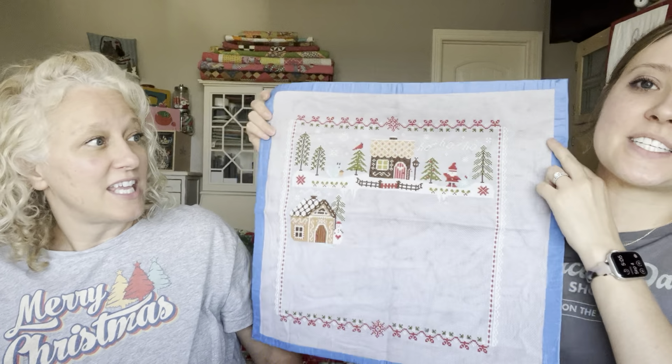So mine is on a 14 count fiddler's cloth, and this is what I got. Isn't that a pretty house? Okay, there we go. Now we'll let Madison show yours.